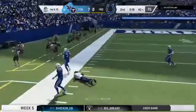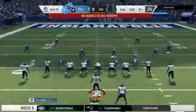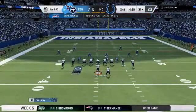Dancing to his left. And he'll lay out and pull it in. What a diving catch there. That'll be marked as a 27-yard pickup.